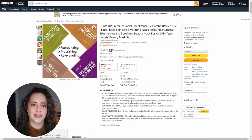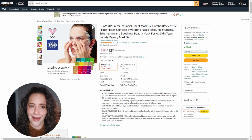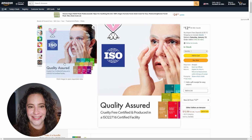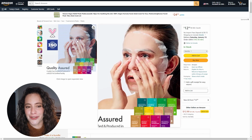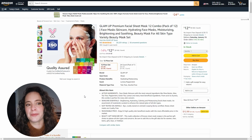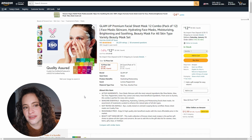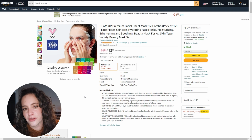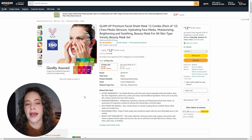But the listing itself definitely could use a lot of help. We see the first image after the main image is this "quality assured, cruelty-free, certified and produced in a blah, blah, blah certified facility," which doesn't really mean anything to me. And quite frankly, it is likely not the most significant reason why somebody would want to buy these products, but it's one of the only images that actually has a picture of a person putting on the mask. So this is a real missed opportunity on the side of the brand to be calling out some of the key benefits that would make somebody want to buy this product.